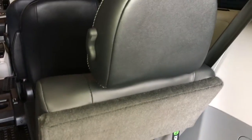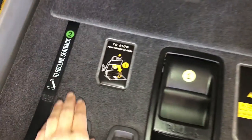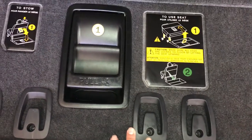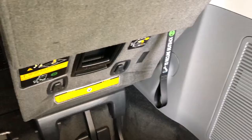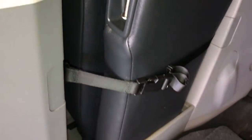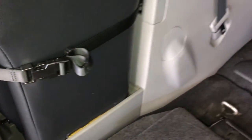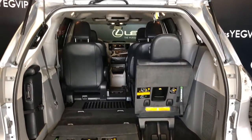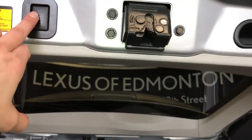This is your third row. Just follow the diagram to bring up the seat and bring it back down. Power outlet, lighting. Middle section right there, you can store it right here. Buckled in. Overhead you have your handle and automatic close button.